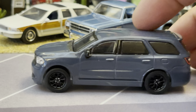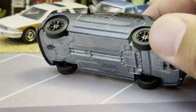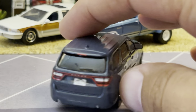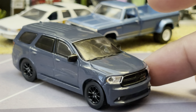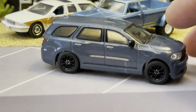Maybe we can lower the front a little bit. I think that would probably help. It's even there. Hawaii plates, because this is one from Hawaii. Decent looking vehicle. It's got that ghost gray look to it.